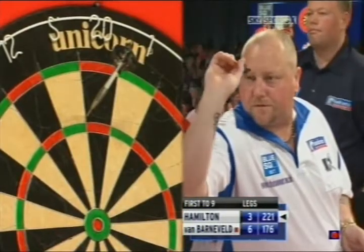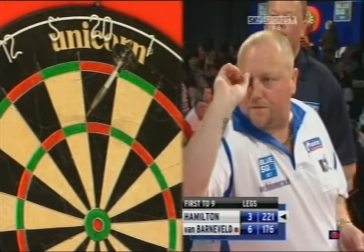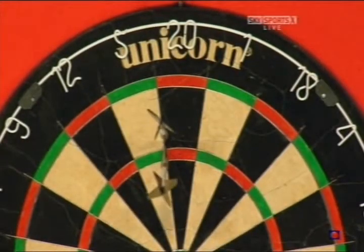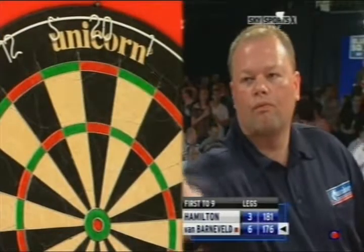Barneveld in control then. Hamilton, another bounce out. That's what, his 5th of the game? Correct. 5th of the game. And costly. Costly in more than one way. In thinking about the bounce out, sloppy last dart, a quarter of an inch below the bed. Darts is about 100% concentration.